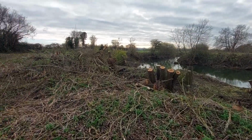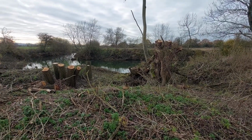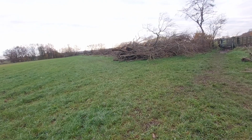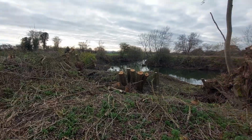Some really major tree surgery going on here. I'm not entirely sure why. I mean, they're only willow trees. Yeah, it's not like it's ash dieback or Dutch elm disease or anything like that, just willows. But all the way along here, probably half a mile, they've really smashed back a lot of these trees. Whether that's for conservation, I don't know. It's interesting.